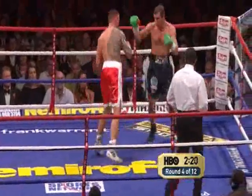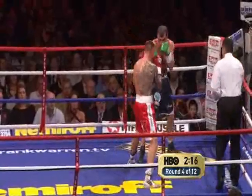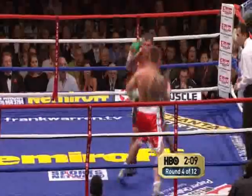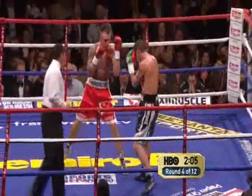One quick thing. Joe's wearing Grant gloves. Kessler's wearing Everlast. Now, you might suspect that that means that Joe is protecting his oft-injured hands with a more protective glove. Oh, and they trade punches in the middle of the ring.